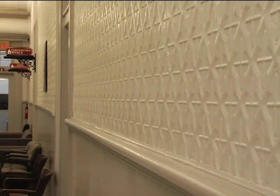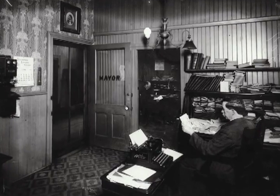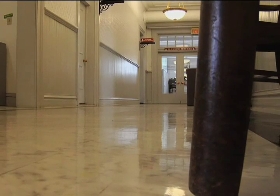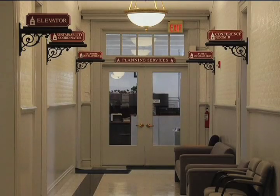Now, the second floor doesn't have nearly the same character as the basement, but it used to be home to a courtroom, council chambers, and the city's main offices. Today, it's still city offices. Like the Dubuque Sustainability Coordinator and Economic Development, they are both right here.